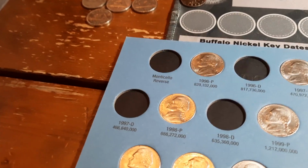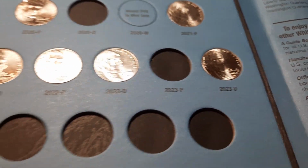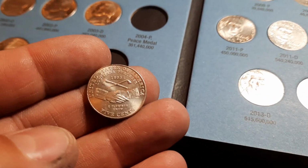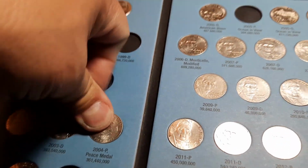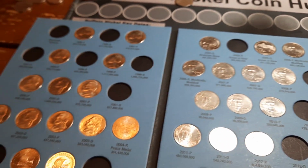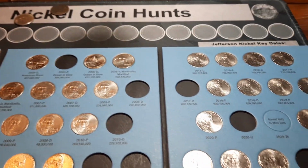All right, album 3, 1996 to present, 2023. And we are going to have 1 addition. We will be adding a 2004P piece metal. We will take that. All right. Be right back. I'll let you know where we're at with a quick wrap up on the numbers. And we're out of here. See you in just a second.